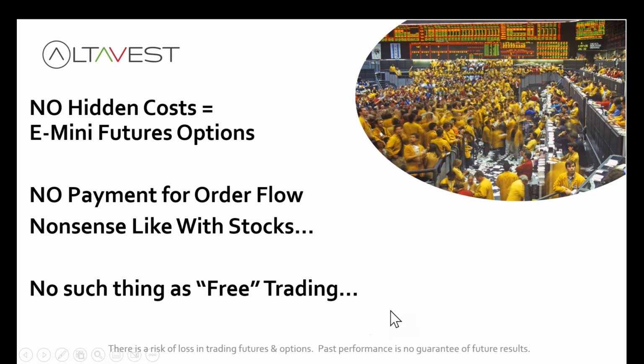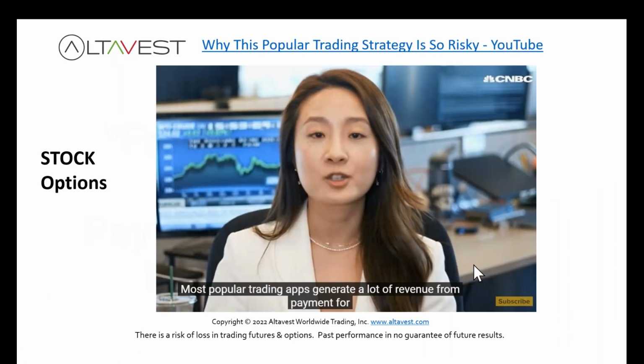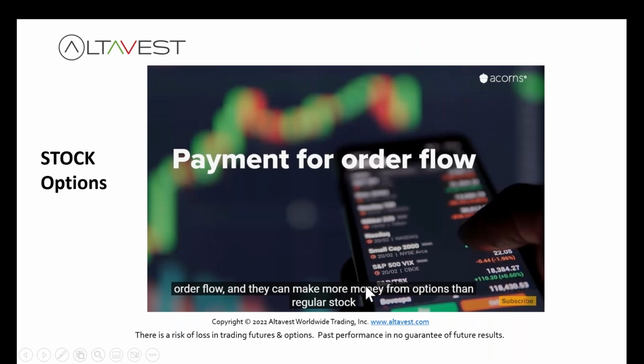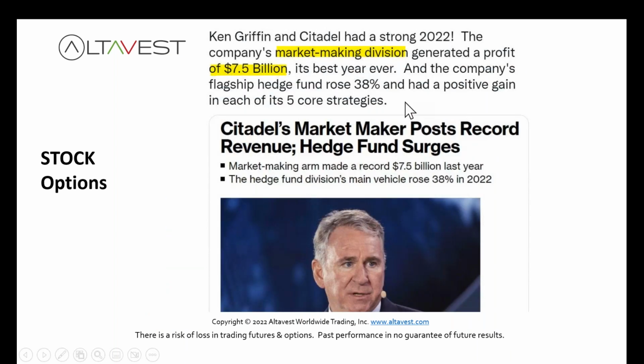What it means is apps like Robinhood say they have commission-free trading. Well, it's not commission-free. It's really a hidden cost. It's called payment for order flow. She talks about it here. Most popular trading apps generate a lot of revenue from payment for order flow. They can make more money from options than regular stock trading, so there is an incentive for them to lure investors into options trading. Look, how do they make money here? The market making division at Citadel in 2022 generated a record 7.5 billion profit.